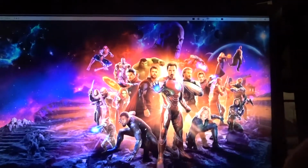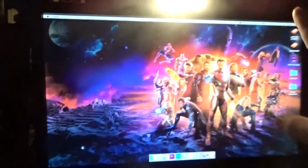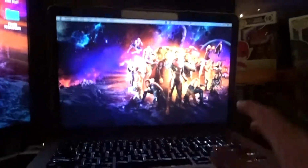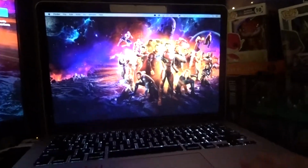Now, of course, we got to talk about the two monitors. The two monitors are 24-inch BenQ monitors. They are awesome. I've had them for years. They are just phenomenal. I would highly recommend, if you're looking for a monitor, they're not so overly priced, and they're really, really nice. And, of course, the displays are on the MacBook Pro.